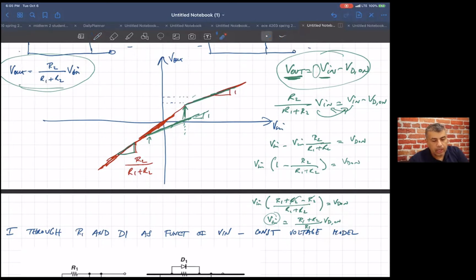Go ahead. So, Professor, just a quick question. If I had to say the point in coordinates like x, comma y, we'll have as x all that expression you just derived, correct? Comma VD on, correct? Yep. Thank you.